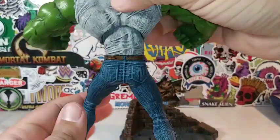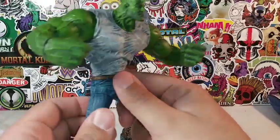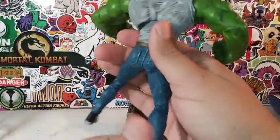And stay tuned towards the end, guys, where I'm going to do some comparisons. I'm going to break out some other green guys and do some comparisons. And also, like I said, the other two figures from this series.